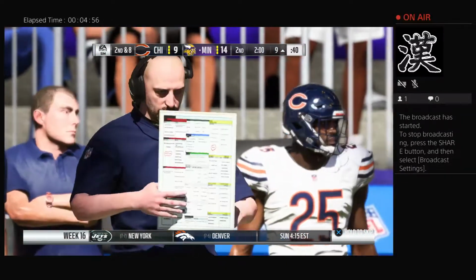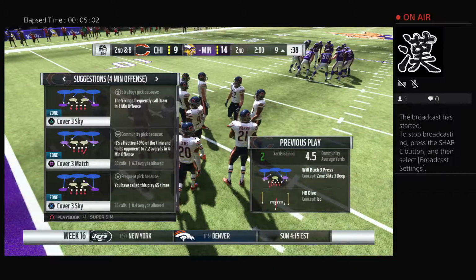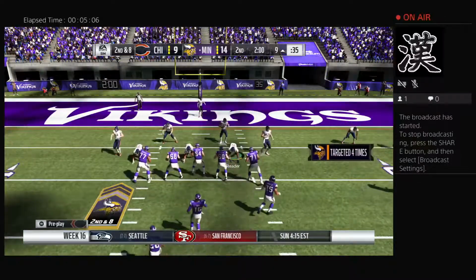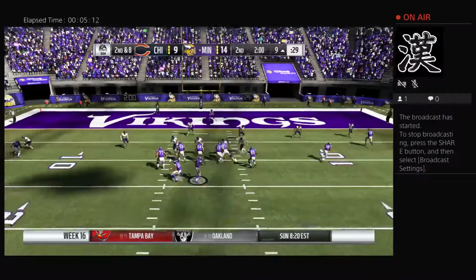More from Minneapolis after this. And we'll remind you that coming up at halftime, we'll join Jonathan Coachman and the gang in Orlando. Coach will have stats and scores from the early games going on here around the NFL.